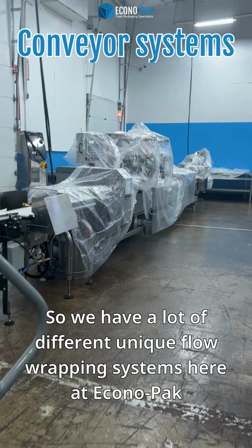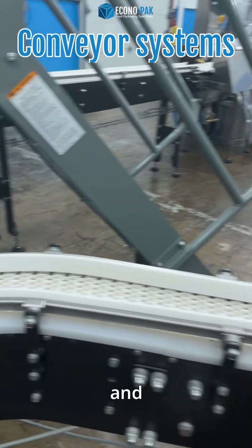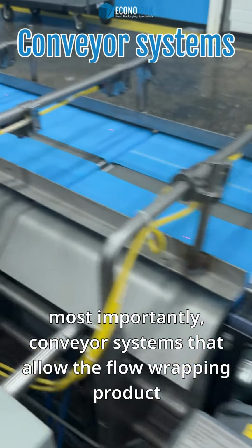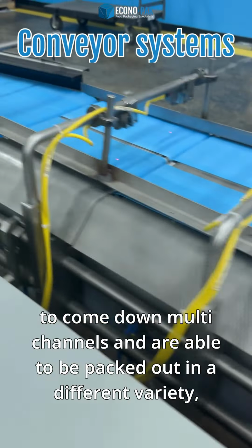So we have a lot of different unique flow wrapping systems here at Econo-Pak, and most importantly, conveyor systems that allow the flow wrapping product to come down multi-channels and are able to be packed out in different varieties, creating a lot of options for our clients.